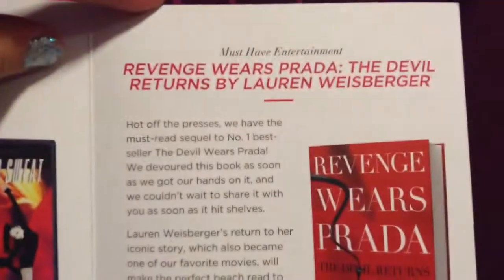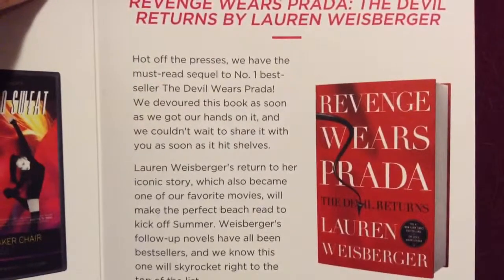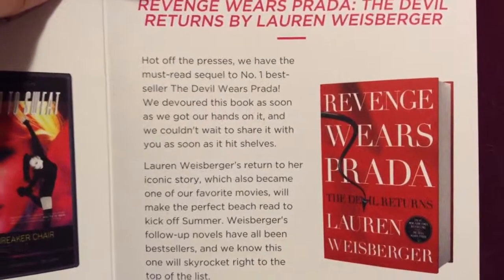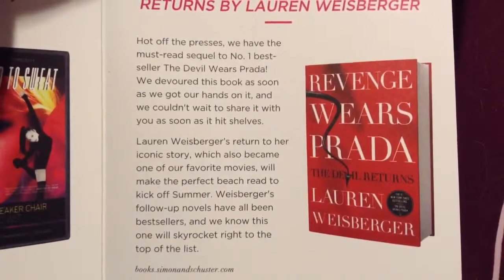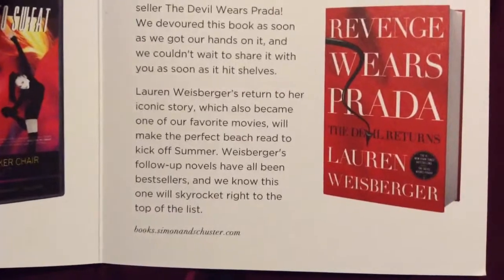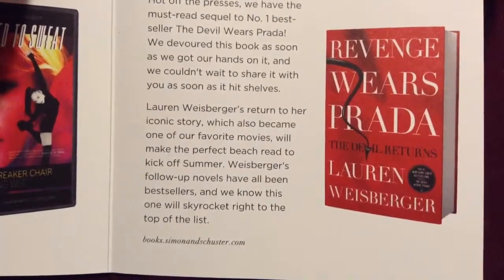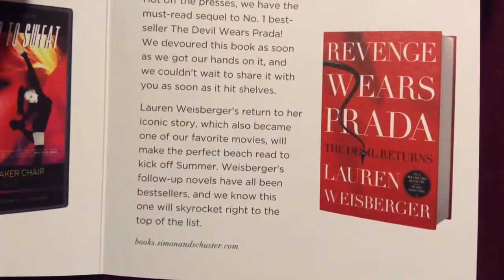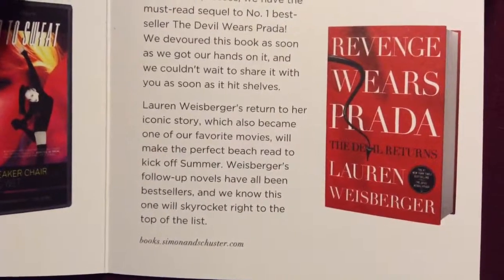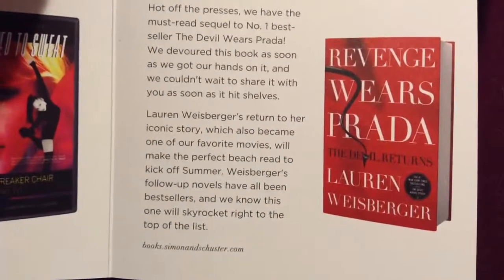And it says, Revenge Wears Prada: The Devil Returns by Lauren Weisberger. Hot off the presses, we have the must-read sequel to the number one bestseller, The Devil Wears Prada. We devoured this book as soon as we got our hands on it, and we couldn't wait to share it with you as soon as it hit shelves. Lauren Weisberger's return to the iconic story, which also became one of our most favorite movies, will make a perfect beach read to kick off summer. Her follow-up novels have all been bestsellers. Sorry, I can't even read today. And we know this one will skyrocket to the top of the list.